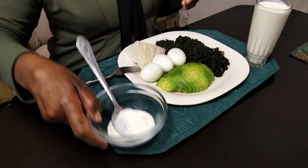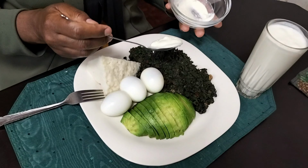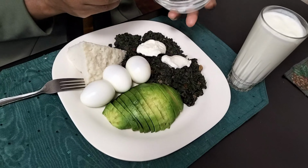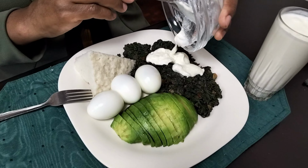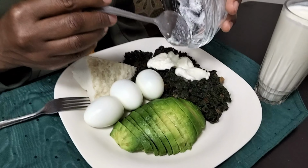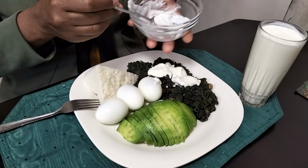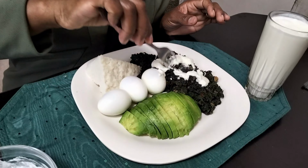And now this is how I use my whipped cream. I can see it is so creamy and spongy. I use it in my veggies, so tasty, and it adds nutrients to my veggies because it has fats and proteins. And that is how I'm going to enjoy.